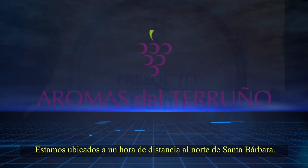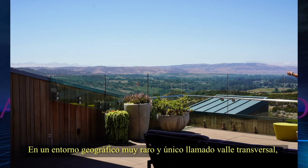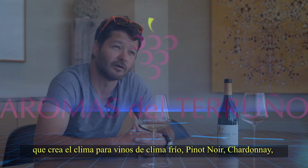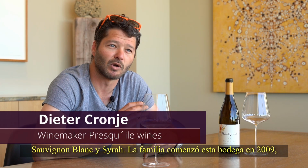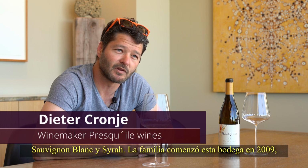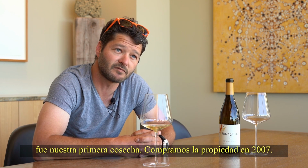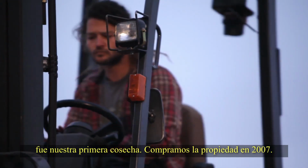are located around 1 hour north of Santa Barbara in a very rare and unique geographical feature called the Transverse Valley, which is what creates such a unique climate here for cooler climate wines: Pinot Noir, Chardonnay, Sauvignon Blanc, and Syrah. The family started this winery in 2009, which was our first vintage where we produced wine. We purchased the property in 2007.